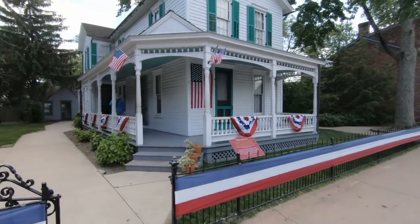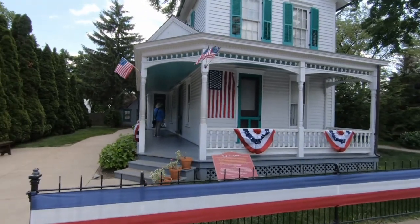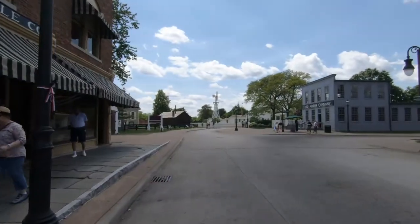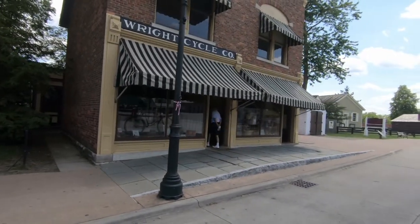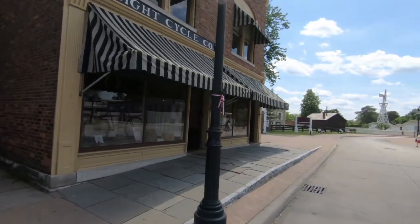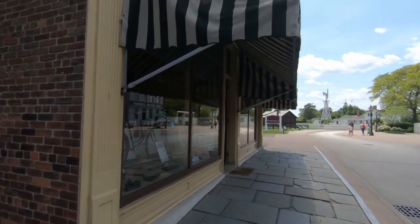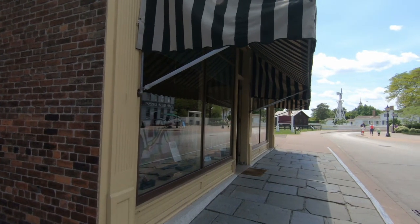This is the home of the Orville and Wilbur Wright. Grew up in. It was built in 1871 in Dayton, Ohio. And this is Orville and Wilbur Wright's cycle shop. Built around 1860 in Dayton, Ohio, where they performed research and experimentation, design and construction of the first successful airplane.